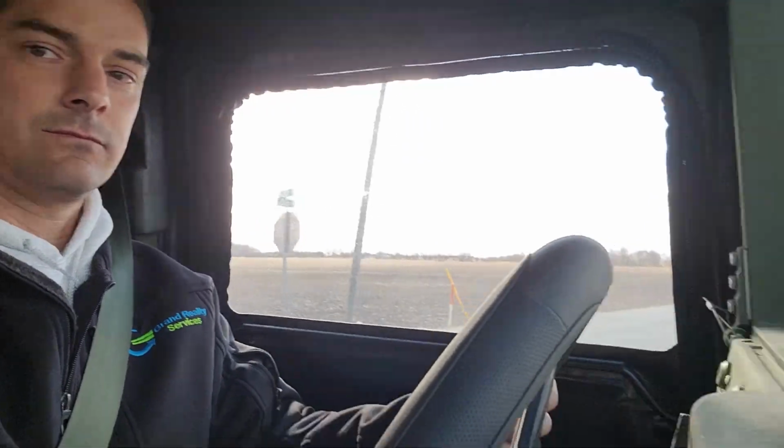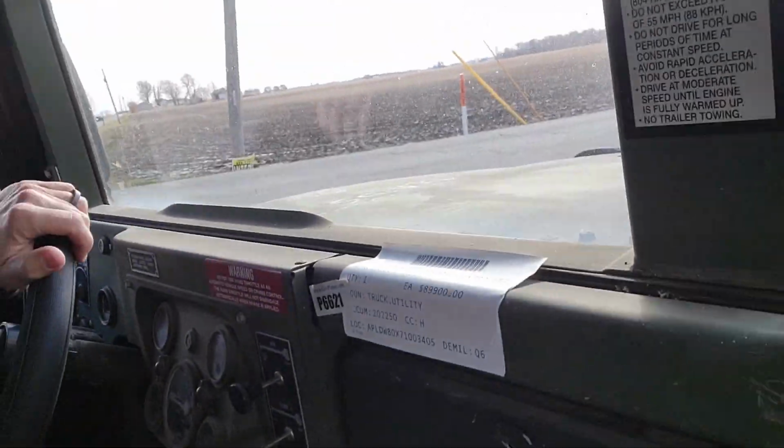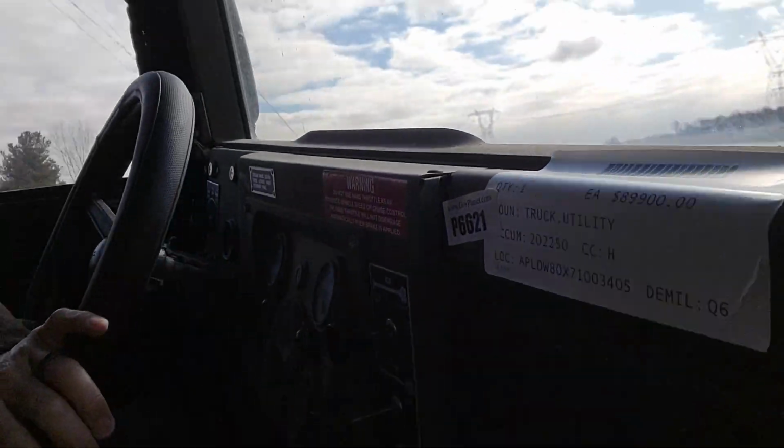Let this car go real quick. We're gonna do a little U-ey, a little off-road U-ey. Right down through the ditch. I love this thing. A little noisy though.